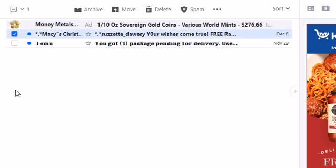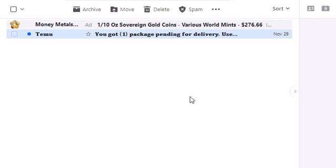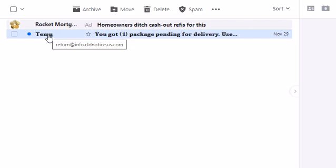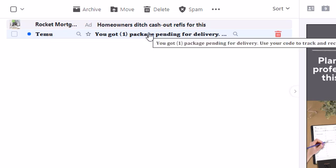So we can just go ahead. This is Yahoo. I don't like opening it because pictures come through, and I'm not trying to get any viruses downloaded on my machine. Okay, so now this one says you've got a package pending for delivery from Temu. I guess we could look up what Temu's address is, but it's info.cldnotice.us.com. I never ordered anything from Temu.